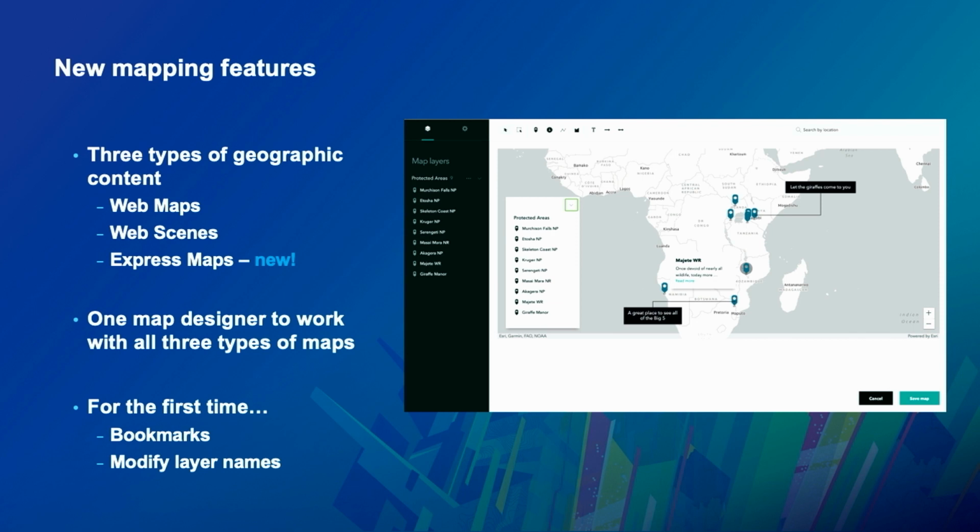And then some things we're introducing for the first time in story map templates. When you're working with web maps, we're now bringing in your bookmarks so you can leverage those. So if you've made bookmarks or added bookmarks to your web maps, you'll be able to use those. And we're also letting you modify the layer names in the story map itself. This won't get saved back to the web map, but sometimes you've got a legend, maybe it's a little bit messy or you haven't quite updated your layer names. You can just change those really quickly inside the story map builder now, and those will be reflected inside your story only.